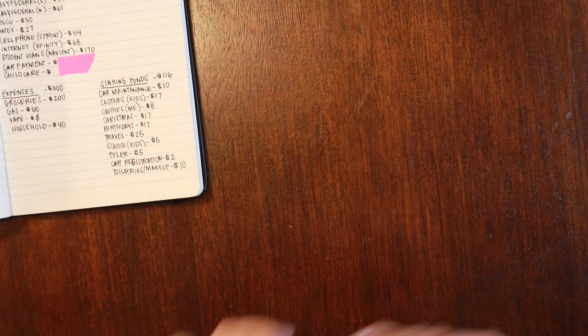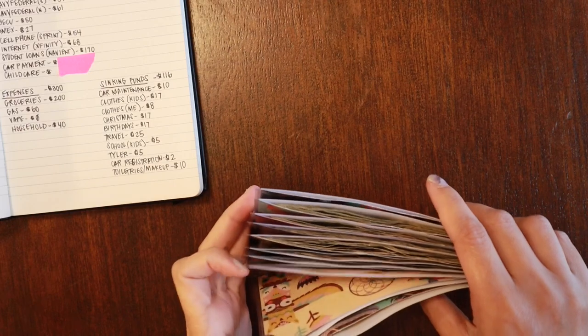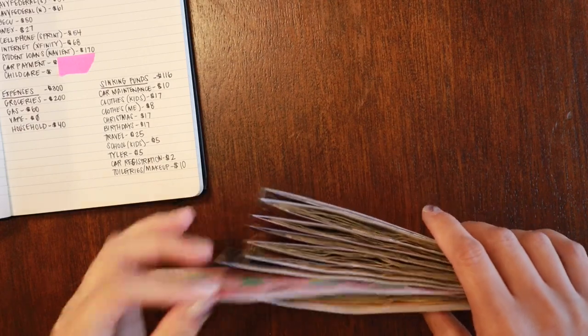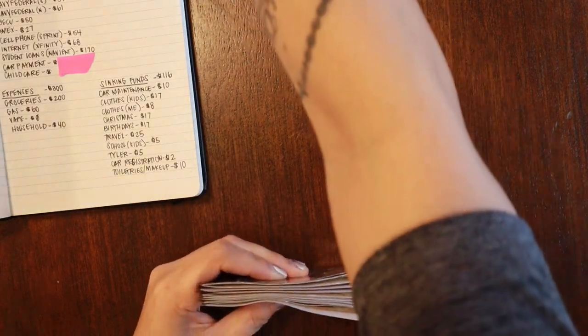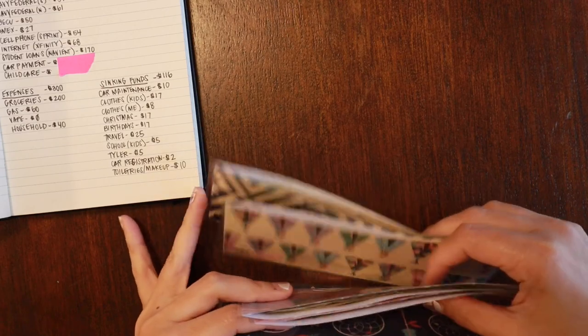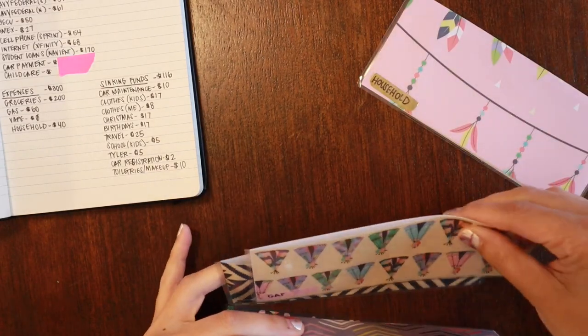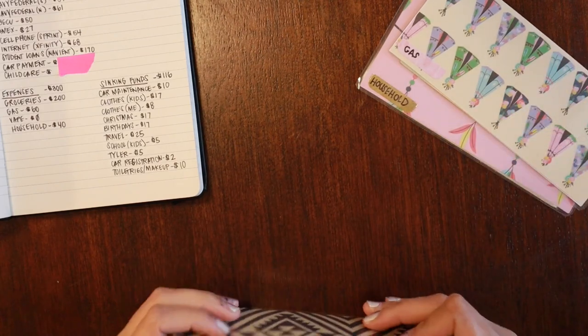All right, so these will go back into my safe, except for Tyler's will go into my wallet. These will go back into the safe, as well as these, except for I do need to go a little bit of shopping. So I need to get gas and household stuff.